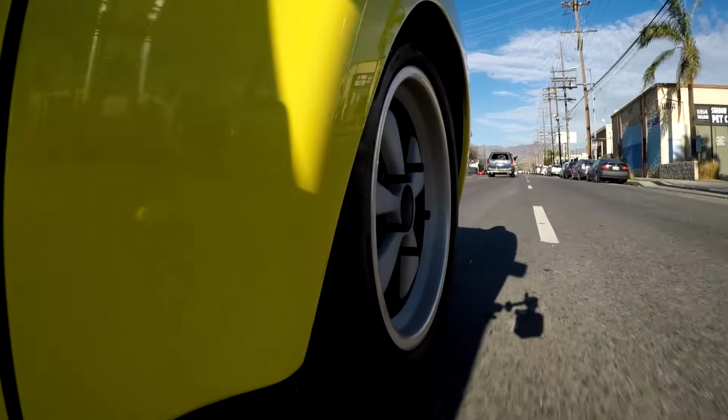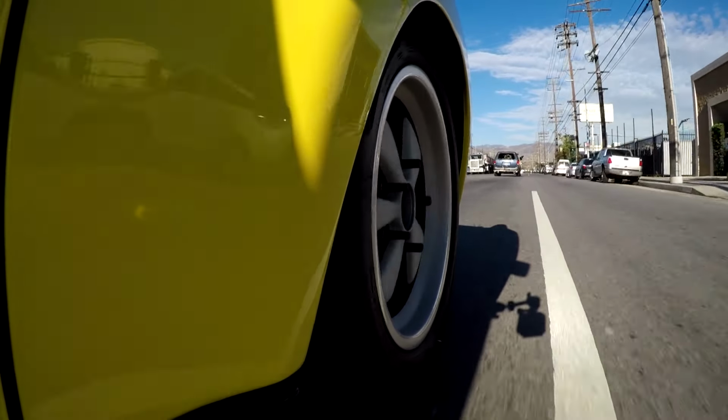When I did that cross country trip, I got a crack in the windshield, so I found another windshield out of a 6 and put it in. So I think we're just lucky, pretty good shape.